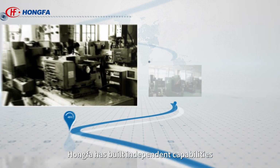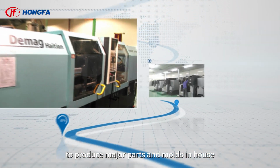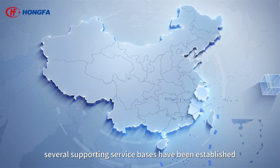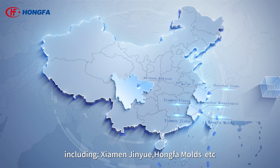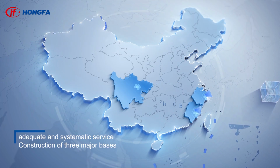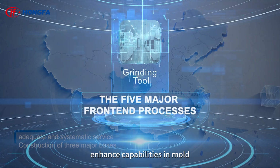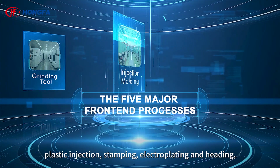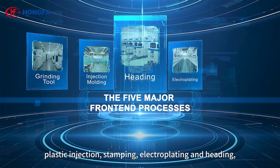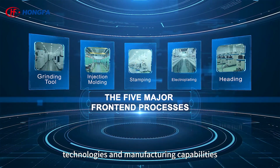From the beginning, Hongfa has built independent capabilities to produce major parts and molds in-house. With the company's rapid growth, several supporting service bases have been established, including Xiamen Jinyue, Hongfa Molds, etc. These facilities continue to enhance capabilities in molds, plastic injection, stamping, electroplating, and heading. These processes encompass various technologies and manufacturing capabilities.